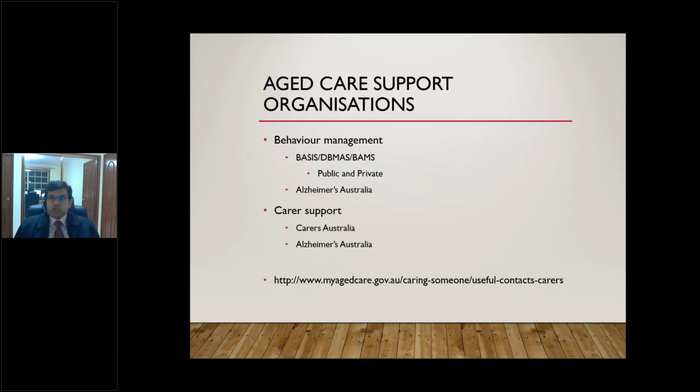How do you actually create these? The first thing is we know that there are very good behavior management services which are now present. Your local BASES or DBMAS or BAMS service, all of them meaning the same thing, a behavior advisory service within the public service as well as in the private service. Alzheimer's Australia is also a great resource for how to access these supports.